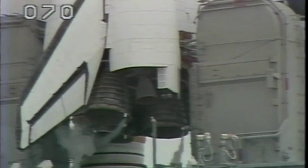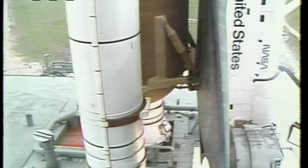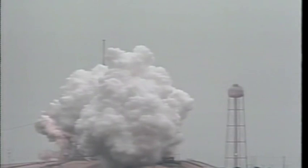T-minus 13, 12, 11, 10, 9. We have a go for main engine start. 7, 6, and we have main engine start. 4, 3, 2, 1. We have SRB ignition and liftoff. Liftoff of mission 51D and the 7-member crew of Discovery. And the shuttle has cleared the tower.